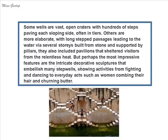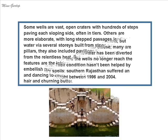Some wells are vast, open craters with hundreds of steps paving each sloping side, often in tiers. Others are more elaborate, with long stepped passages leading to the water via several stories built from stone and supported by pillars. They also included pavilions that sheltered visitors from the relentless heat. But perhaps the most impressive features are the intricate decorative sculptures that embellish many step wells, showing activities from fighting and dancing to everyday acts such as women combing their hair and churning butter.